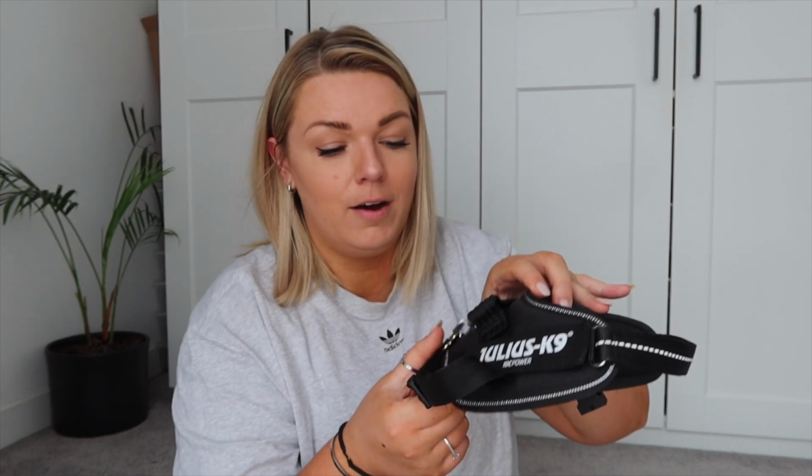I'm going to have to be really careful picking this one up because the dogs are sleeping and I don't want them to get too excited. It's a dog harness. I don't know why I didn't get one of these earlier.